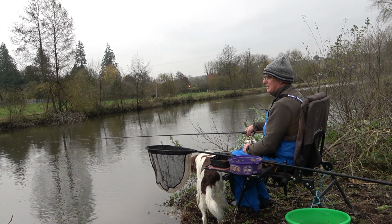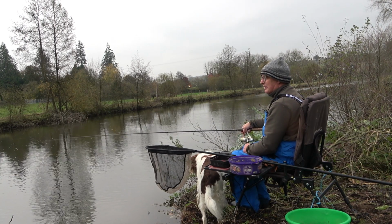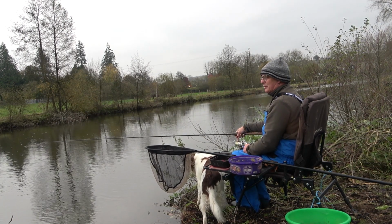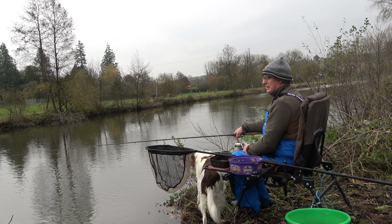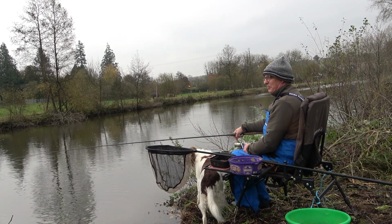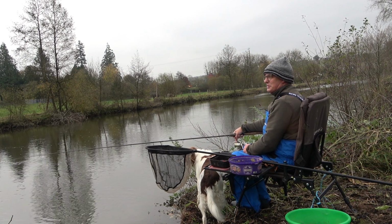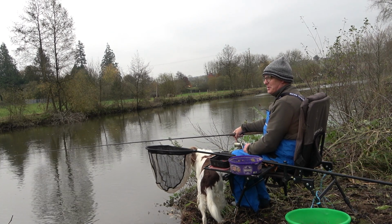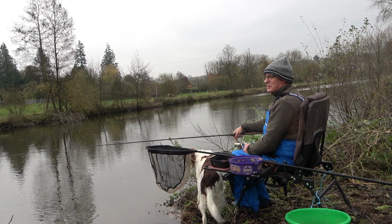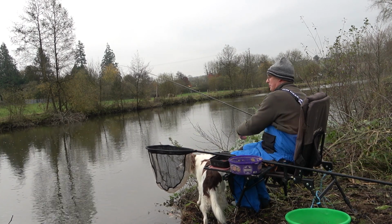You may have seen a video I did in the summer of the water here, and it was very, very low, probably 7-8 feet lower than it is today. The bit I'm fishing in was just mud flats, which was good because you got a chance to see what the bottom looks like.